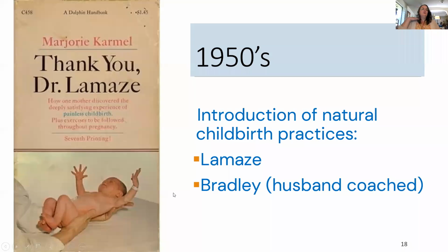In the 1950s, we look at a big shift in how we felt about childbirth, and we can thank this book. This really started the whole process. Thank You, Dr. Lamaze was written by a woman who really felt like she wanted to experience childbirth. She didn't want to do twilight sleep. She wanted to understand what her body was going through, and she felt like her body was made to do this. And so she learned some of these, today we would call them self-meditation or mindfulness practices, but she really learned some relaxation techniques through Dr. Lamaze, and was able to have the birth that she wanted.